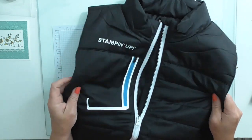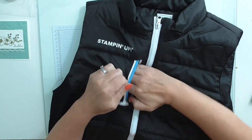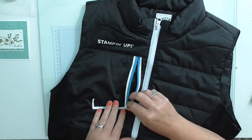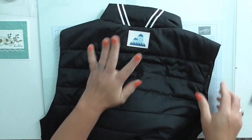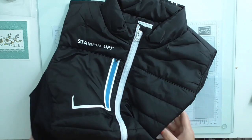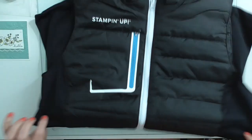It's not overly thick, so it's nice, you know, to wear without being too hot. We didn't really have much call for it in Greece because the weather was boiling, but it's got the logo there so that you know it's exclusive to that particular incentive trip. So I thought that was really nice, and it's always nice to get your logoed items.